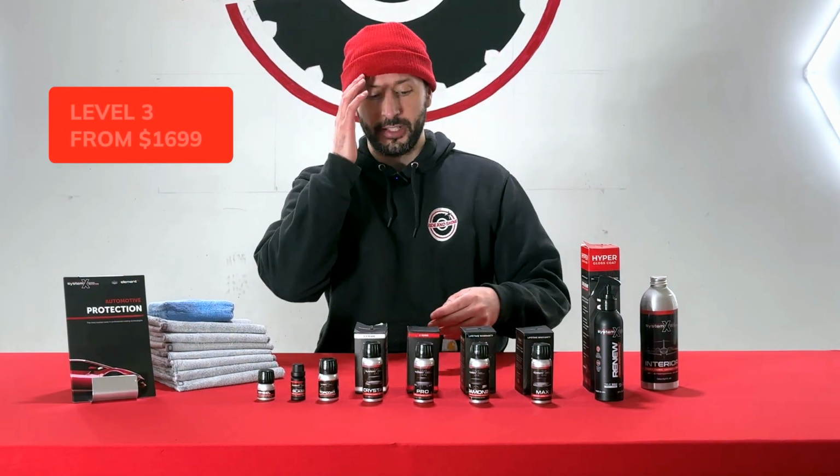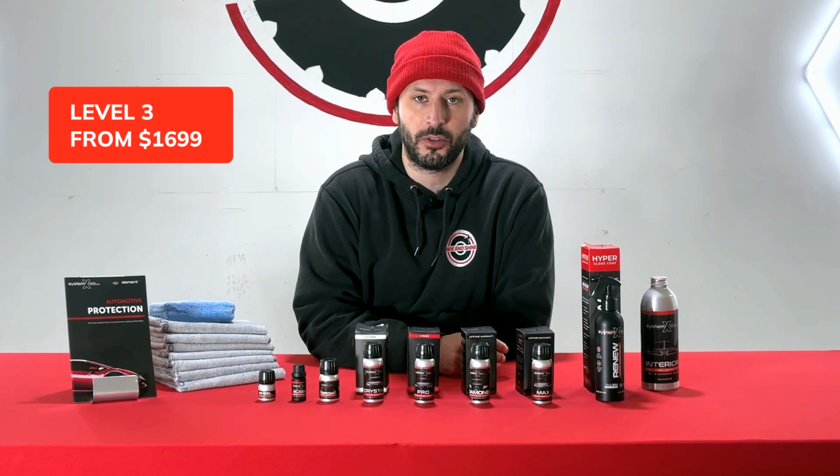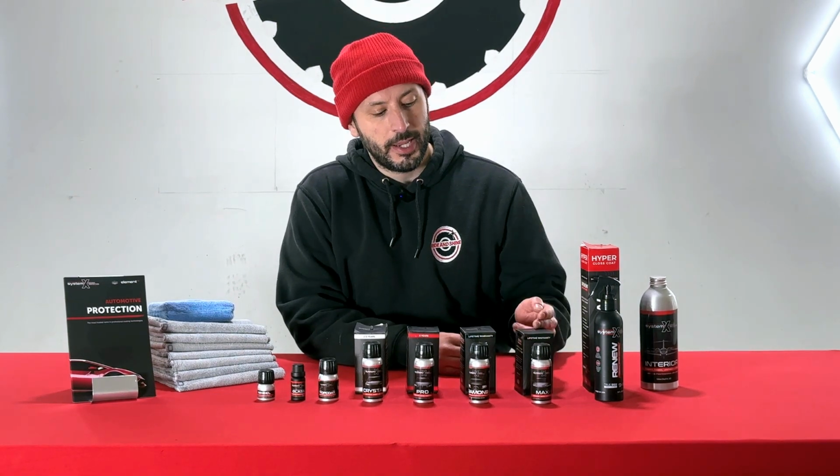Level 3 is a little different, so we start with an 8-year coating. We're going to go for perfection on a vehicle with this. We're going to get about 95 to 100% of the defects out, and you can upgrade to a 10-year coating for additional $100.